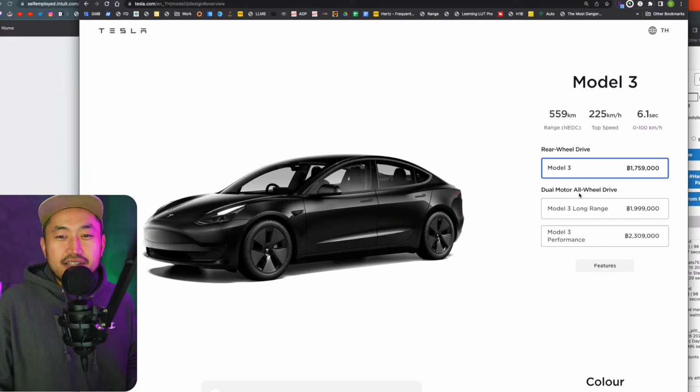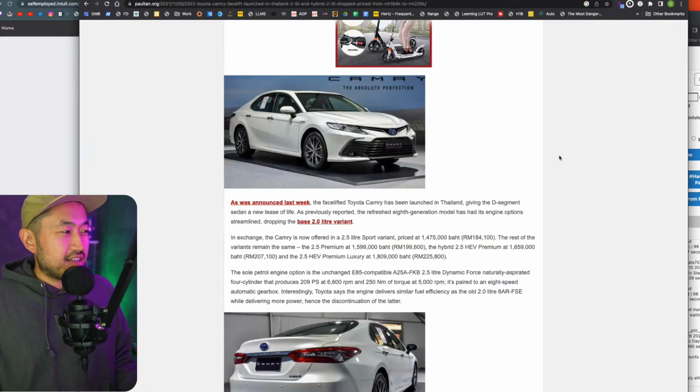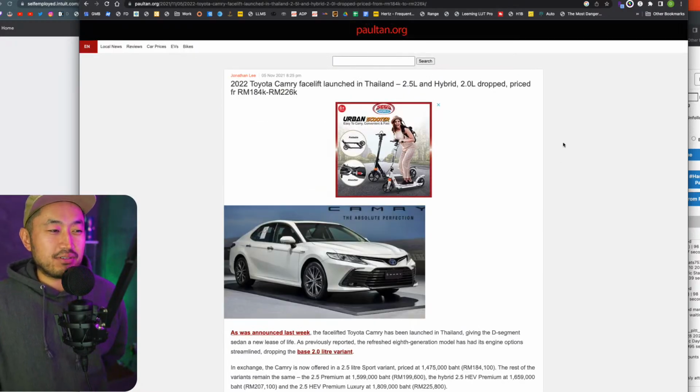But definitely some pretty interesting stuff that you can actually look at the pricing of how much a Thailand Model 3 is. But it's good. It's a good sign for Tesla. Good if you are a Tesla shareholder like I am, bullish that we can take over certain markets and then people will adopt it.